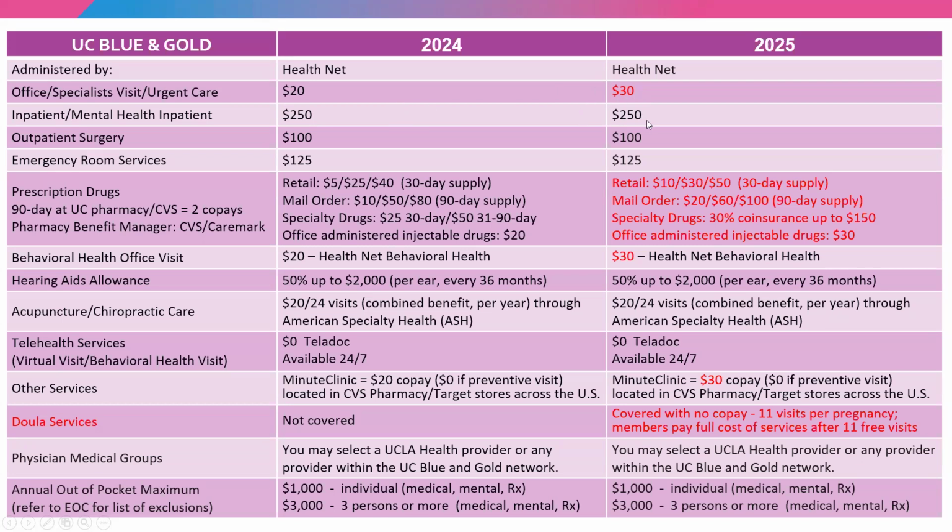The inpatient copay remains the same. Outpatient surgery copay remains the same. And the emergency room copay remains the same. When it comes to our prescription drug copays, those are changing. The 30-day retail is going from $5 to $10. Brand, $25 is going up to $30. And the non-formulary copay is going from $40 to $50 for a 30-day supply.